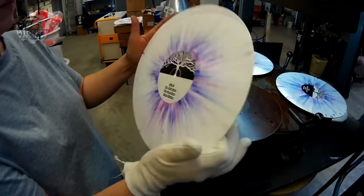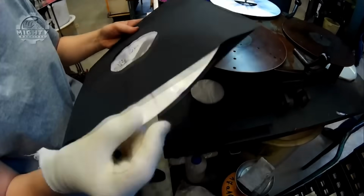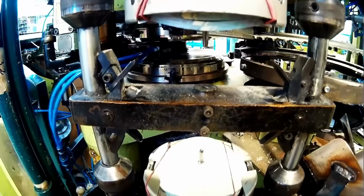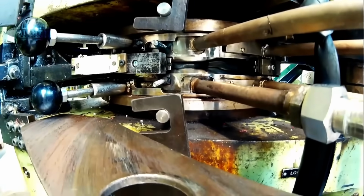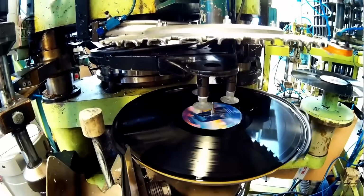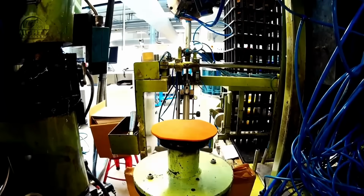The vinyl is then quickly cooled and trimmed to perfection, ensuring the edges are smooth and round. Quality control is meticulous, with every record visually and sonically checked to meet Pallets' high standards. Finally, the freshly pressed vinyls are packaged in their iconic sleeves and sent off to music lovers everywhere.